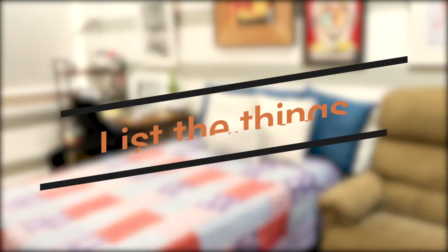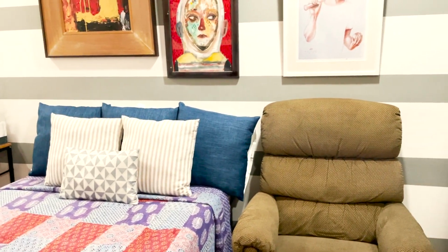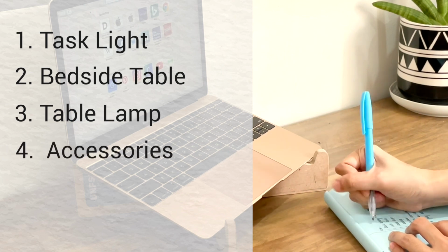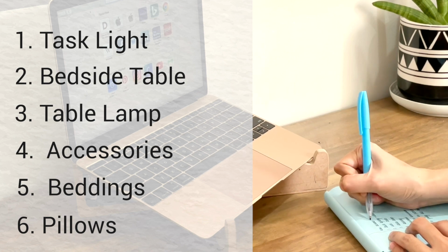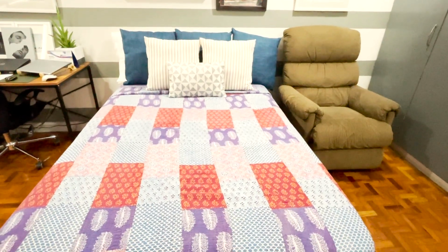Next, list down the things you need. Since this area will be used as a guest bedroom and possibly my eldest's future bedroom, a task light for reading, a bedside table, a table lamp, some accessories, and finally, new bedding and pillows that would appeal to both kids and adults. While I love this block print patchwork quilt, it's not exactly what a 9-year-old would choose.